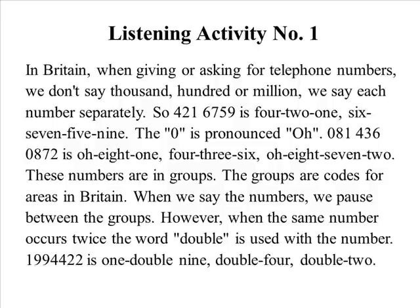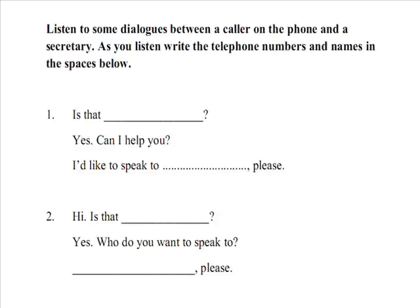1994422 is 1994422. Now listen to listening activity number 1. Telephoning. Listen to some dialogues between a caller on the phone and a secretary. As you listen, write the telephone numbers and names in the spaces below.